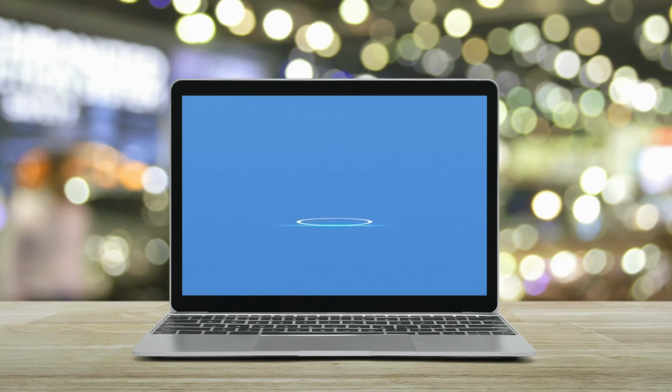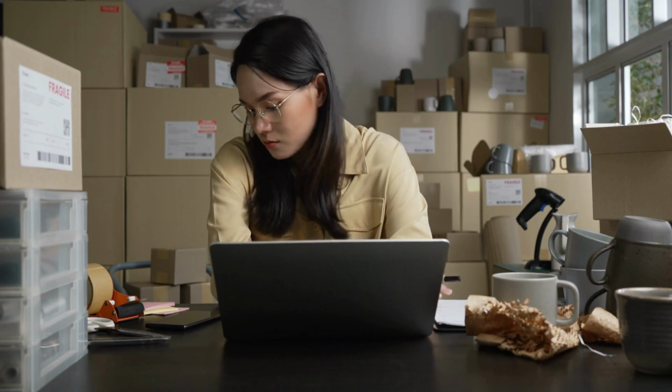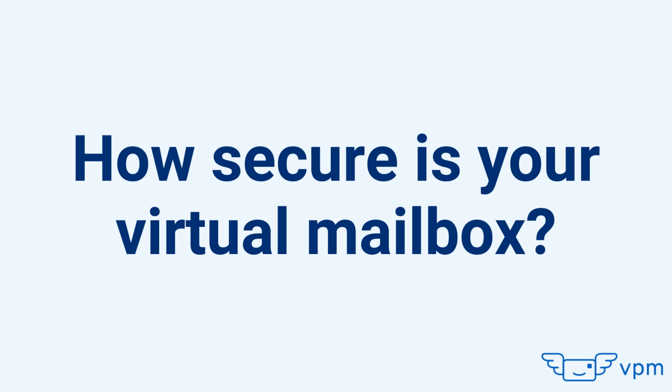With so much of your data being online and accessible to the public, your privacy and security is more vulnerable than ever. It's scary, I get it. So I understand you would be skeptical about trusting a virtual mailbox service. Let's debunk security myths with virtual mailboxes. So just how secure is your virtual mailbox?